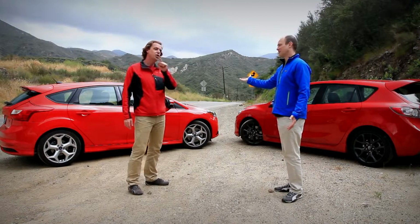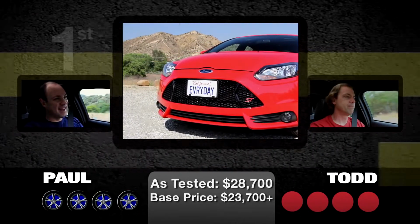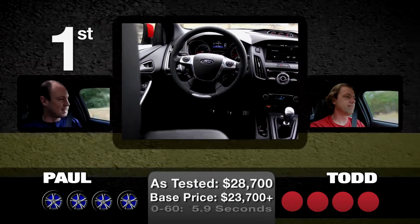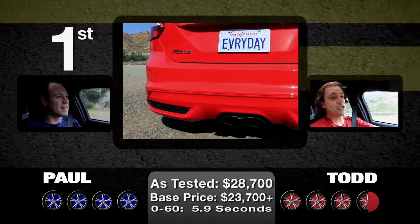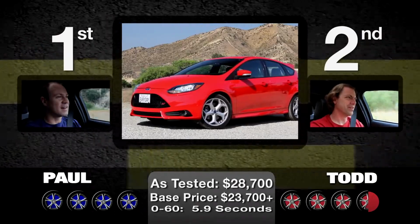Hot hatch pick. So what's your hot hatch pick? What's a hot hatch to you? Yeah. We want to hear it. This is strange to say because, generally speaking, I'm not really a fan of front-wheel drive cars. I like this car. I could see myself owning this car. The Focus ST handles better than the Speed 3. It has a more rounded power band, but it's not as much fun.